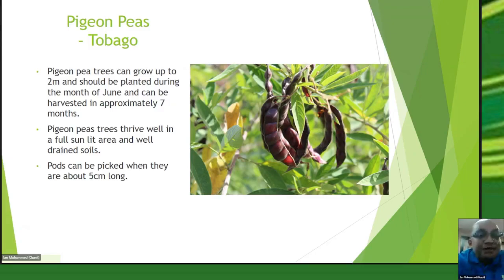But this Tobago pigeon pea can grow up to 2 meters and should be planted during the month of June, and you're harvesting at approximately 7 months. Pigeon pea trees will thrive well in full sun and obviously well-drained soils, as most plants, because again, you want to limit your disease interference. All right. And pods can be picked when they are about 5 centimeters long.